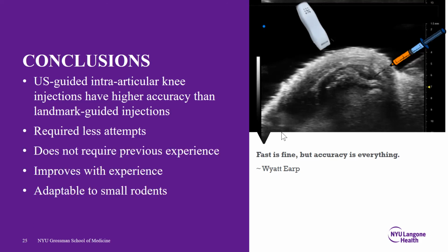So intra-articular injections using our ultrasound method do not require previous experience, since you can monitor the needle in real time all the time, although the accuracy can improve somewhat with experience. And of course, this method can be applied to smaller rodents like mice by using a higher frequency transducer.